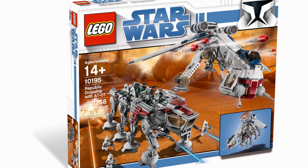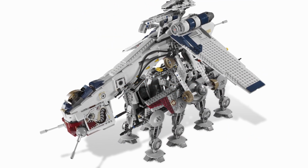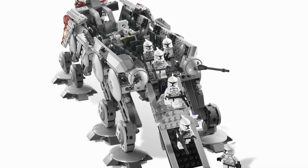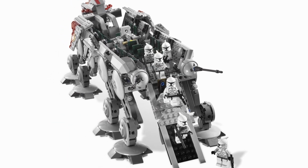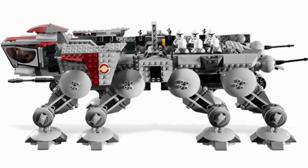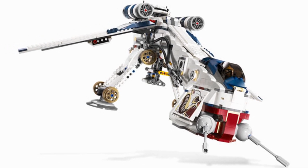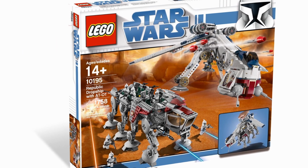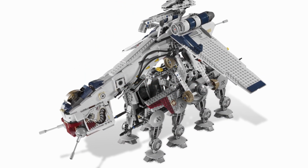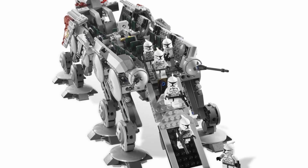For the number 1 spot, we have set 10195 Republic Dropship with AT-OT. Now, this set was a very unique set. You had the AT-OT, which was like the little walker. And basically, there's a bunch of chairs where you would store all of the minifigures that you get, which is 6 clone troopers, phase 1 plane, and then you get 2 clone pilots. And so you'd put all the clone troopers in the little walker, and then you'd have the dropship, which could pick up, by the way, pick up the walker, the AT-OT, and move it around, and you could swoosh it around with the walker on it, and it'd be completely stable.